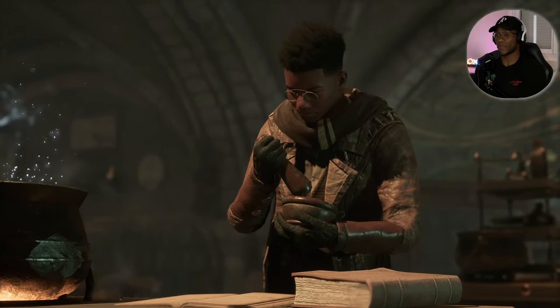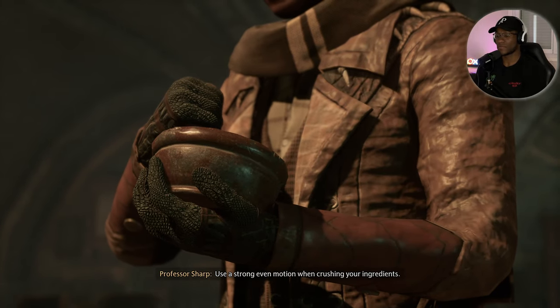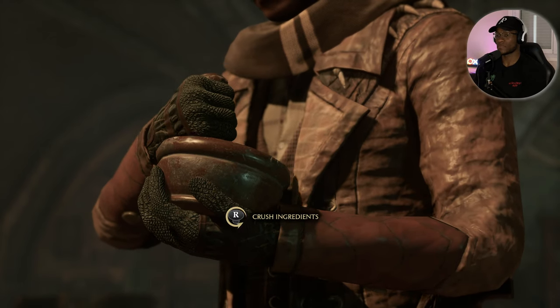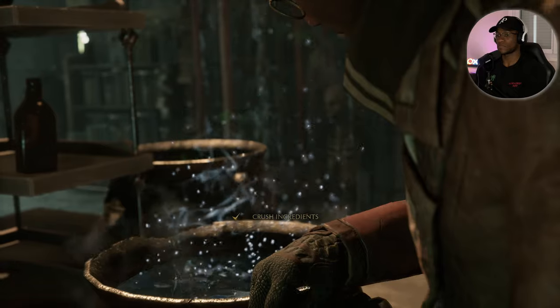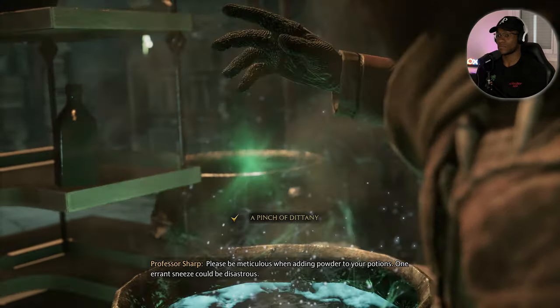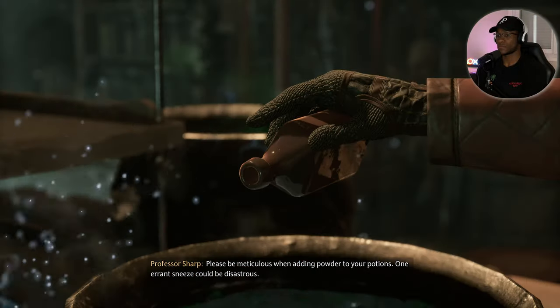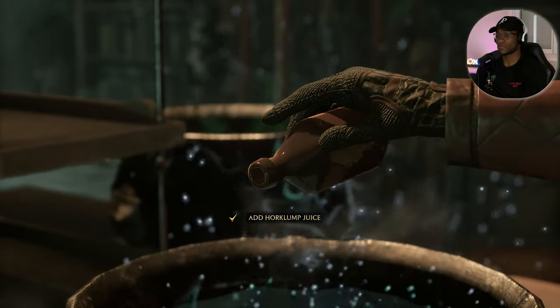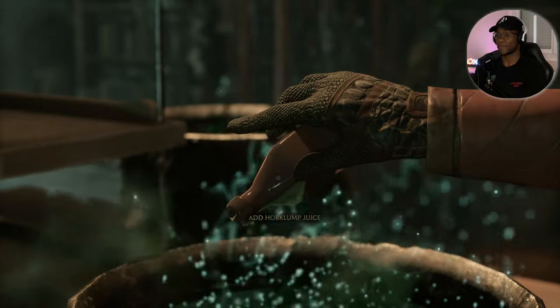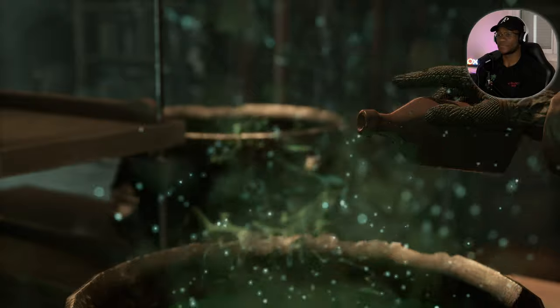Okay, so let's craft some potions. Use a strong, even motion when crushing your ingredients. Please be meticulous when adding powder to your potions. One errant sneeze could be disastrous. The pressure. The pressure is on.